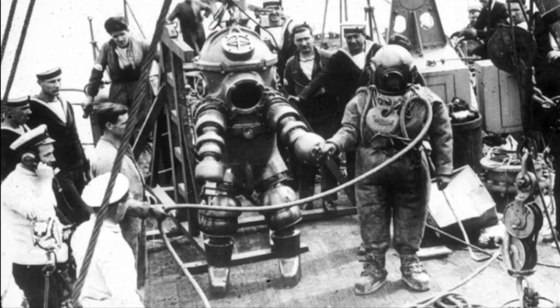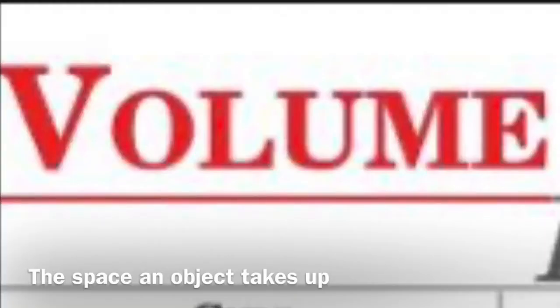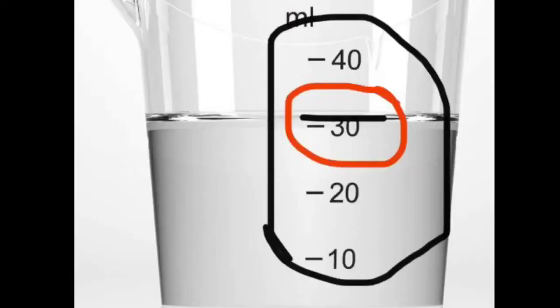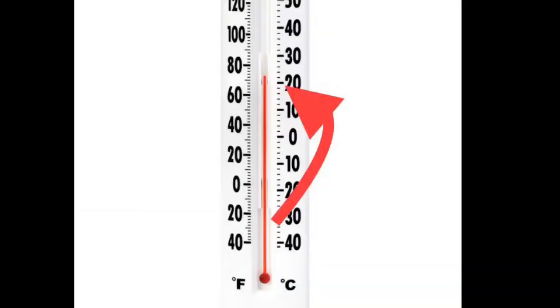Now that you know the history, let me tell you about volume, temperature, and pressure. Volume is the space an object takes up. Imagine a cup of water. The water takes the shape of the container. In this example, the volume of this container is about 32 milliliters, but make sure you always use your units! Alright, I'm sorry, moving on. Temperature is a measurement that indicates how hot or cold something is. That's what a thermometer does. The higher the bar rises, the hotter the temperature is.